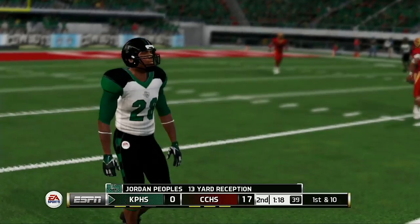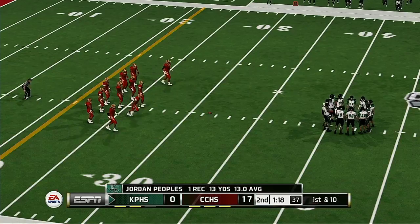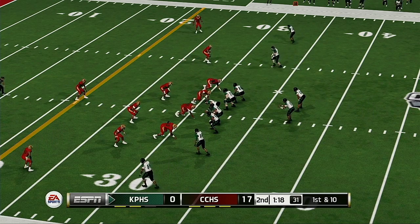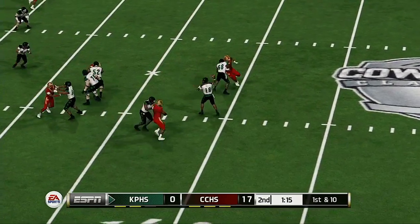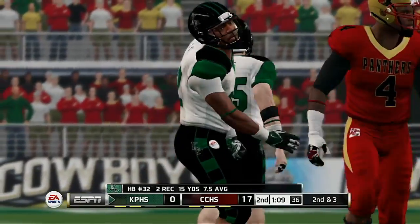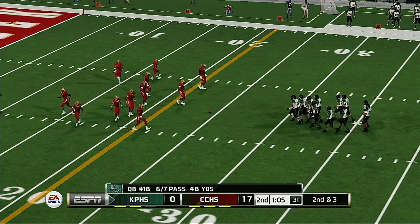Pulls it in, first down, and he's knocked out of bounds. I credit the quarterback on that pass. He made a great read and delivered a very nice pass for the first down. From the 31-yard line, it's first down. Finds his man, and they take him down immediately. That'll bring up second and 3.